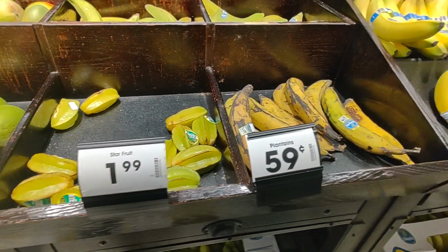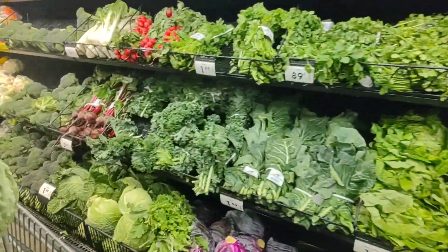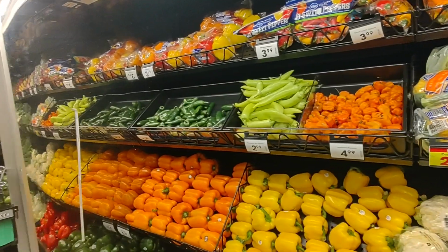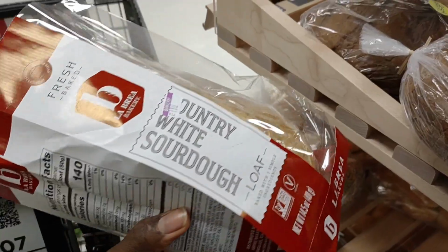Up next here are plantains. I like me some air fried plantains without the salt, without the oil, just air fried. It's like a little treat for me. The next is jalapenos. My recipe calls for it, so I'm going to get some.